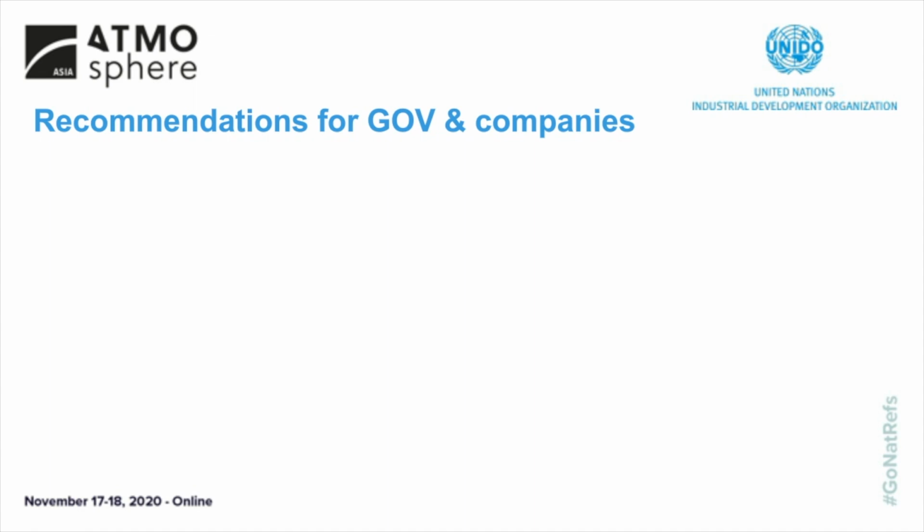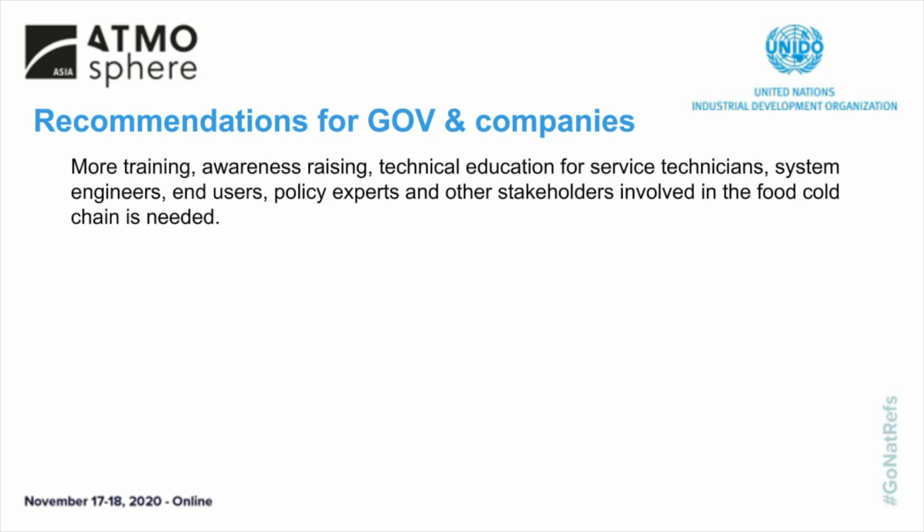The different sectors involved in the food cold chain usually lack mechanisms to access and disseminate up-to-date information on alternatives to HCFCs and HFCs as they develop. In general, there is relatively low awareness concerning the use of energy-efficient products and refrigerants such as CO2, hydrocarbons, and ammonia, which is already rather known in the industrial sector, including also the technical performance and safety issues. So more training, awareness raising, technical education for service technicians, system engineers, end users, policy experts, and all the other stakeholders involved in the food cold chain is needed.